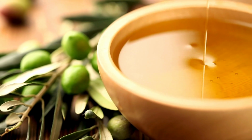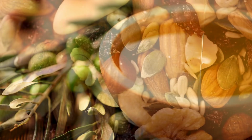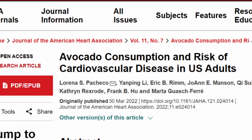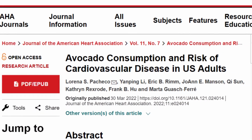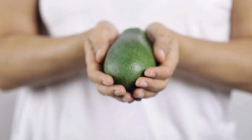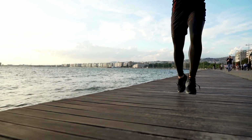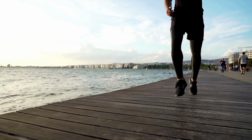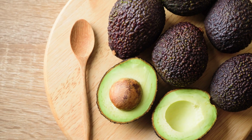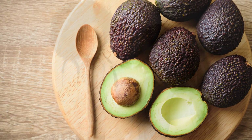The Journal of the American Heart Association reveals that higher avocado intake is linked to a reduced risk of cardiovascular disease and coronary heart disease. This underscores the potential of avocado as a heart-healthy dietary choice, highlighting their nutrient richness and association with cardiovascular well-being. Always consult your healthcare provider before making any changes to your diet.